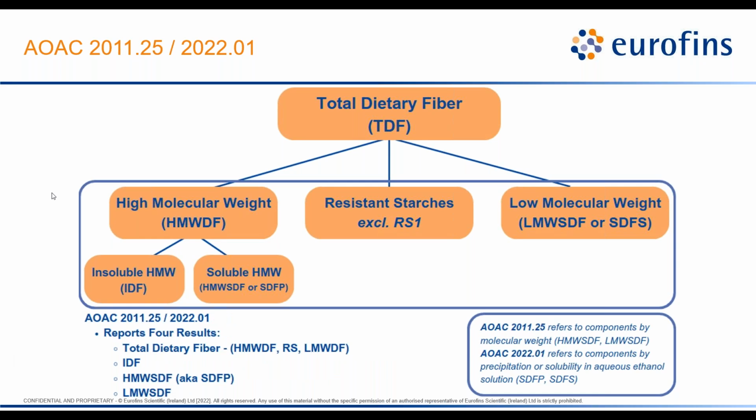Then looking at 2011.25 and 2022.01, again, we're quantifying the same for the total. When we're thinking about the total, we're quantifying the same analytes in terms of a total measurement as the previous two methods. But the main difference here is that we're able to split out and become more granular with these two methods than the former two. So AOAC 2011.25 is an extension or modification of 2009.01.